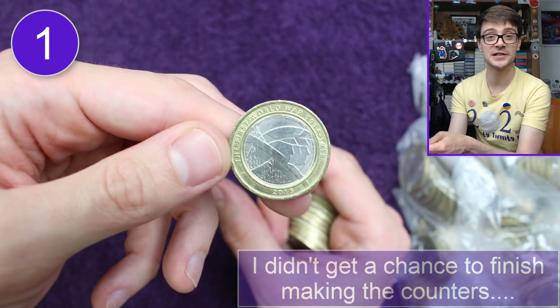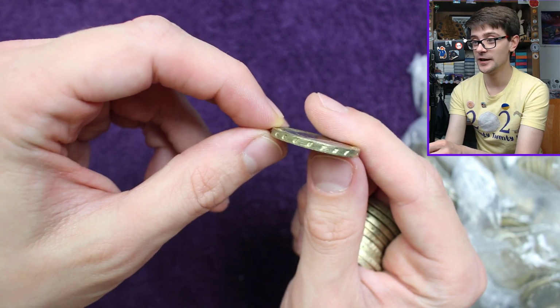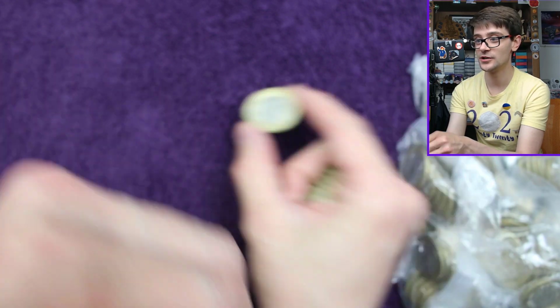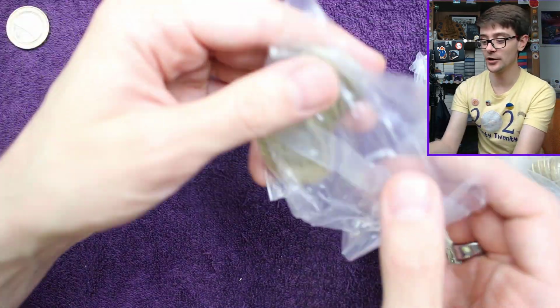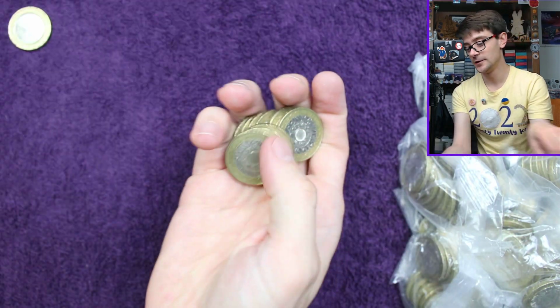World War I Army Centenary. One for the counters, the brand new counters. It's always very fun to put together. King and Country, no edge inscription error there. Well, we're not going to grumble about finding anything today, because everything is new for the book.